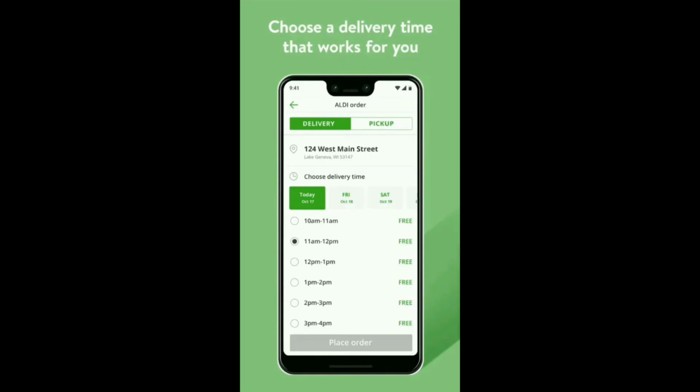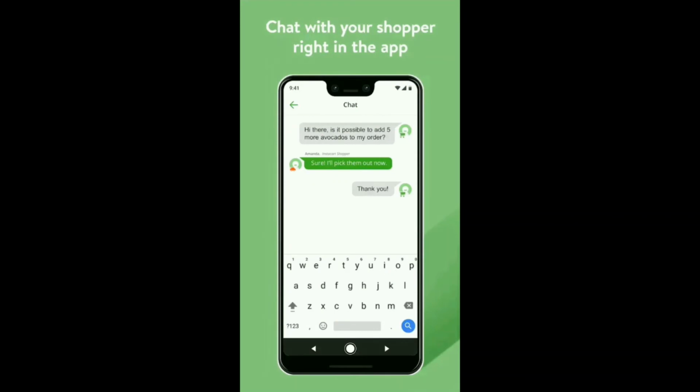After you've verified payment information, you get to select a delivery or pickup time. Once the shopper begins shopping, you'll get a notification from the app. If you need to communicate with the shopper or vice versa, there's an in-app chatting feature like I mentioned earlier. The app will also show you what the shopper has already picked up and what they're still shopping for, which I thought was pretty cool.